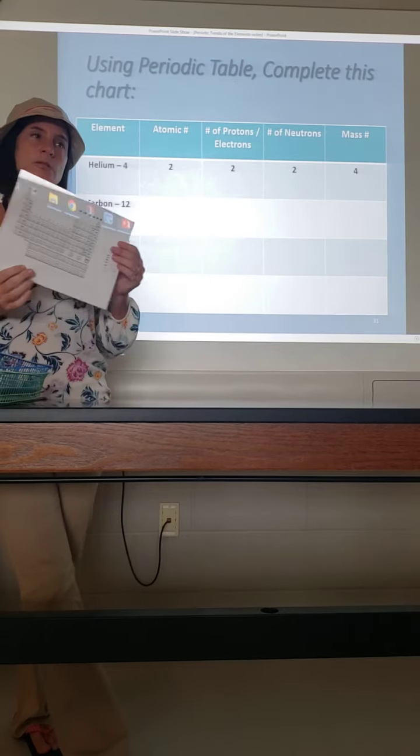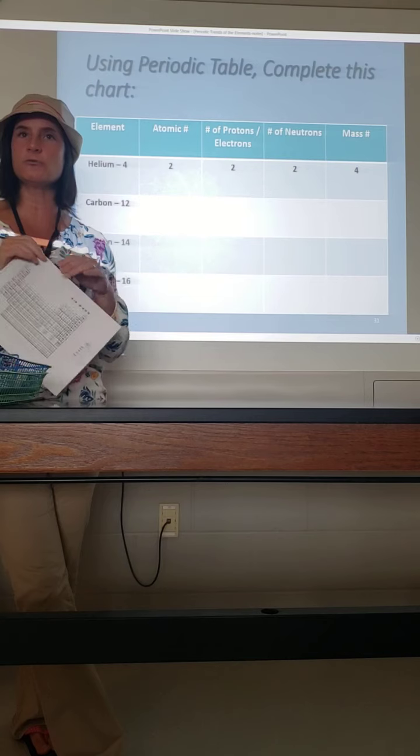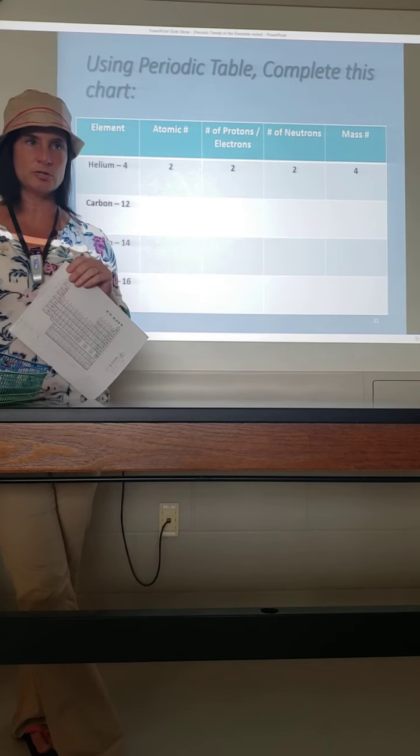The reason I use this periodic table, this is the one that the state of Ohio uses for when there used to be a physical science test.